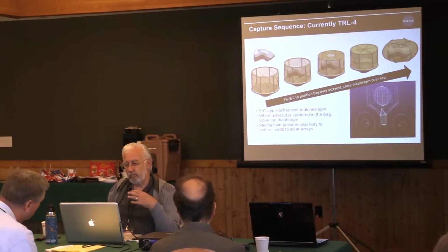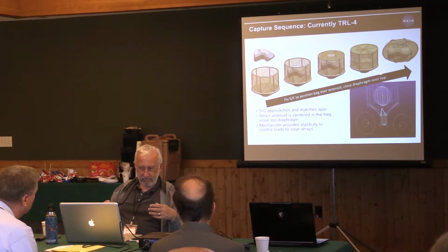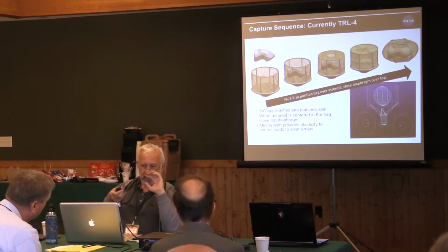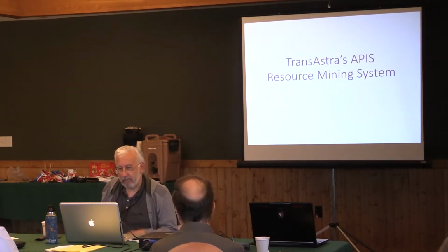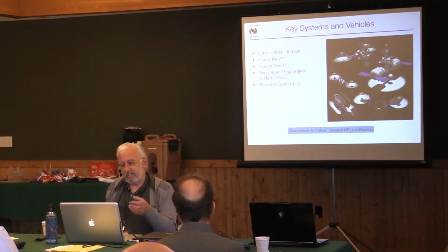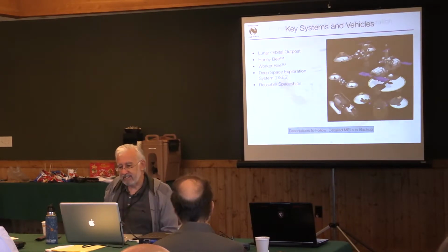We want more capability for our capture mechanism because we want to be able to rotate the asteroid inside the bag in a controlled way. And I'll show you that in a little while. This is the constellation of spacecraft that Joel's study produced for NASA, and I'm going to go quickly through this.